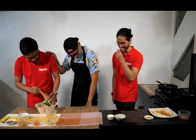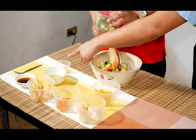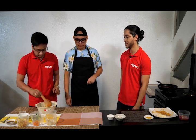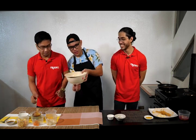So last is the cucumber. Do you need an extra bowl for this one? Dito na lang siguro sa olive oil. Sa olive oil, okay. Sige. Gigisa mo. Ay, hindi, joke. Ito yung apoy. So, there.